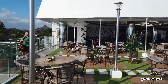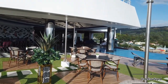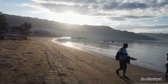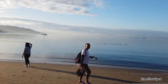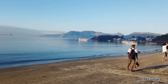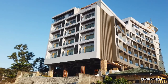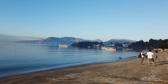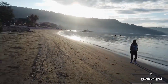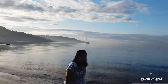This is their diner. This is their beach, guys. Time is 8 a.m. Look how peaceful it is. Yan yung hotel. Yan. So, may mga bundok dun. Ang ganda! Yes!